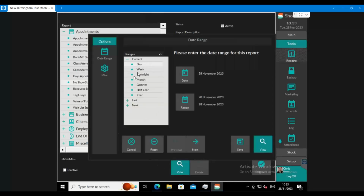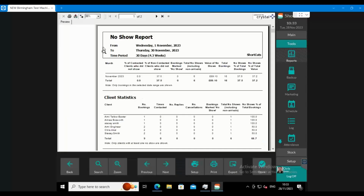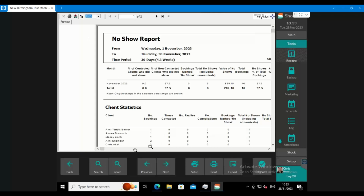Now, you've got some default date ranges to the left here, but you can also input your own custom date range as well. I'm just going to do the current month because we're leaning towards the end of November. So I'm just going to click on current month and then click View. I'm just going to zoom in ever so slightly in the top left. So this will show me all of my no-shows.